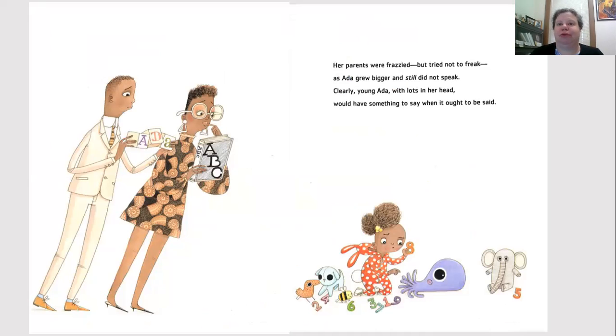Her parents were frazzled, but tried not to freak, as Ada grew bigger and still did not speak. Clearly, young Ada, with lots in her head, would have something to say when it ought to be said.